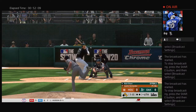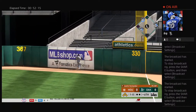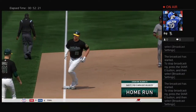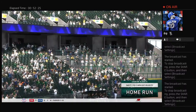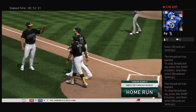The set and the 1-0 pitch. There's a swing and a drive hit well out to right field. Adios, pelota. So it's a 3-run shot to straightaway right field. First home run of the campaign for him, and the A's lead it now 3-0.